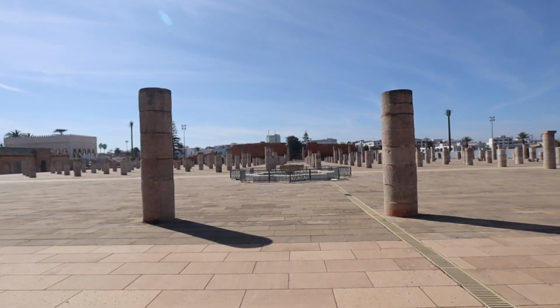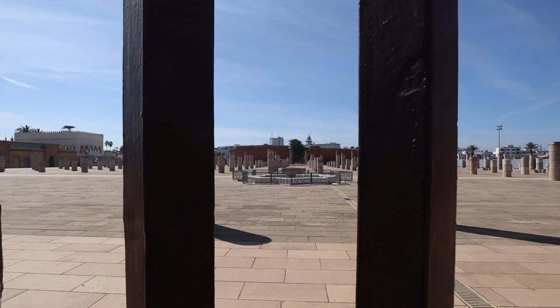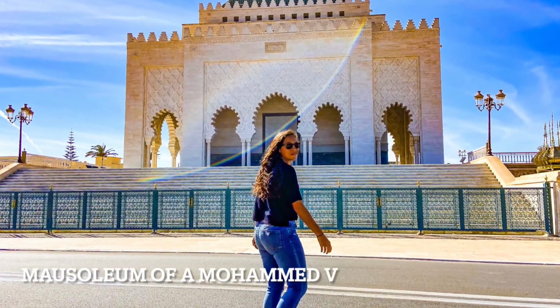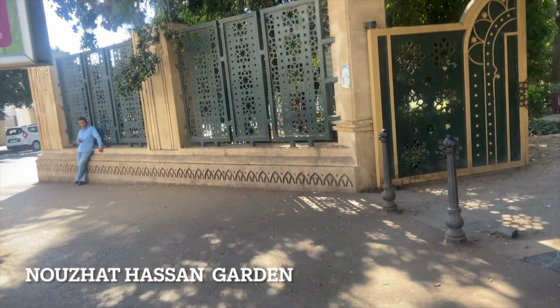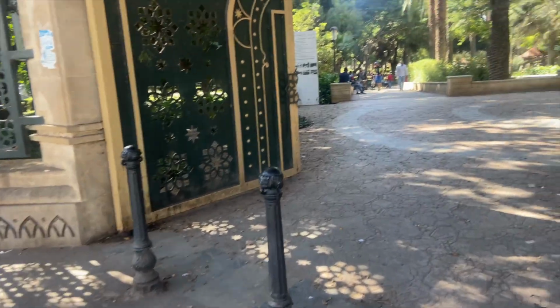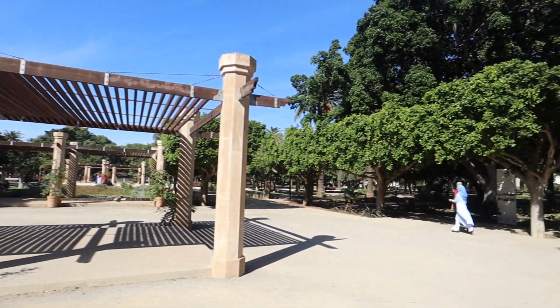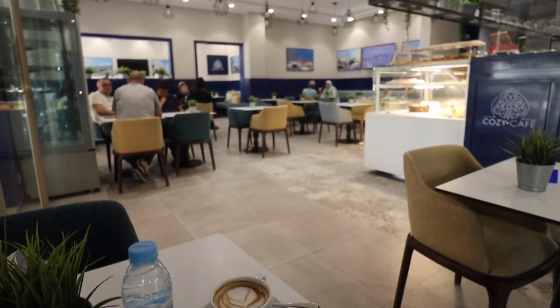After checking out the Hassan Tower, definitely go check the mausoleum of Muhammad V. Usually there are guards guarding the mausoleum, but due to COVID it was closed, so there was nothing, but you could take pictures outside of it. I felt so safe walking around Rabat, I decided to continue on and walk towards the Jardin Nujat Hassan on the way to an awesome coffee shop and cafe where I grabbed lunch.